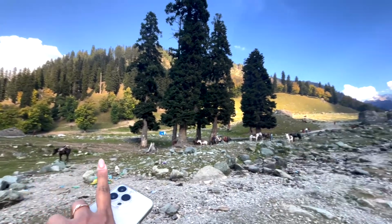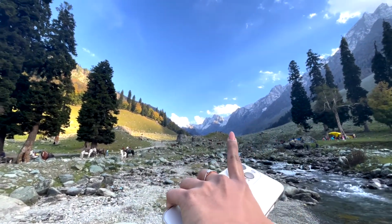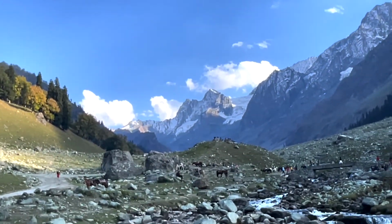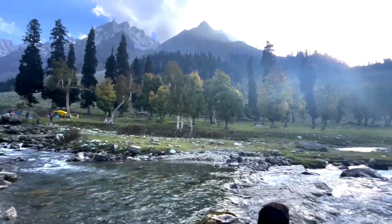Okay, this is the end of the glacier. Those are the beautiful snow-capped mountains. Can you see them? Very pretty, right? And then this is a stream.